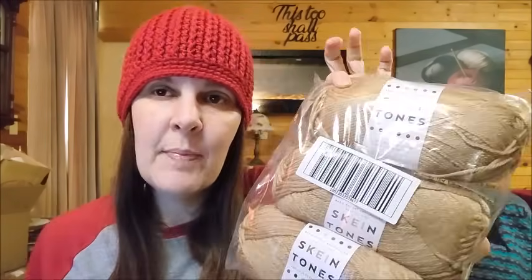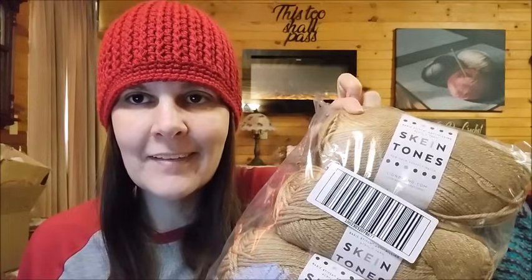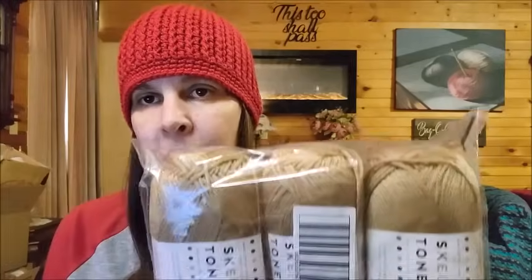I said I got a 3-pack of all the 12 colors. I mean, because it was such a killer deal. So I got one 3-pack of each of the 12 colors. So I'm gonna make a blanket out of it. Now, believe it or not, I'm gonna have a blanket made out of it.